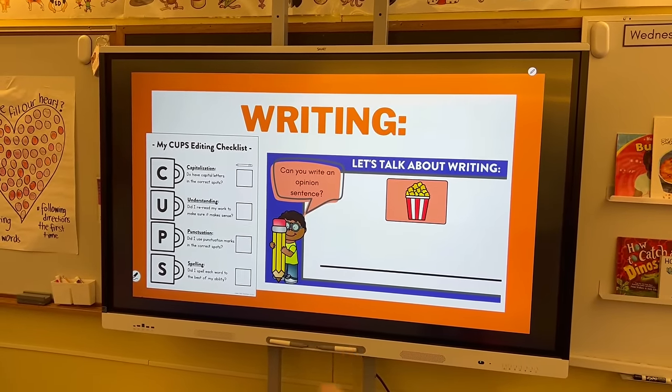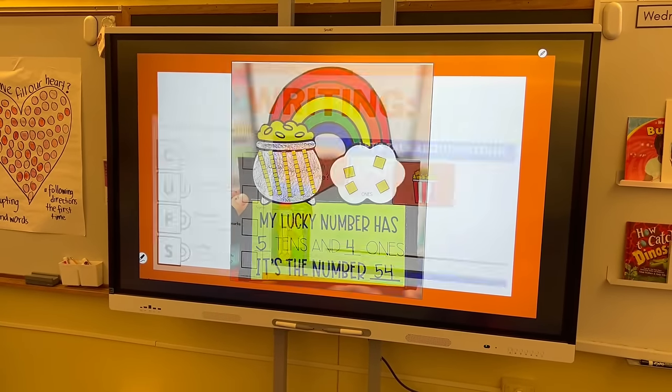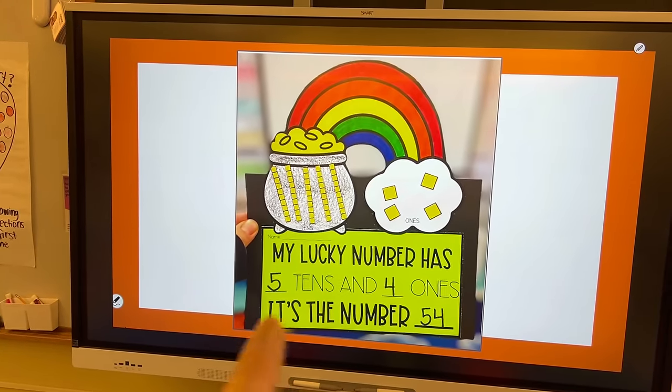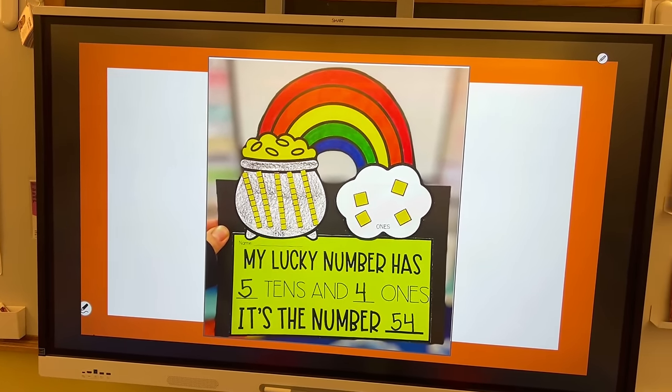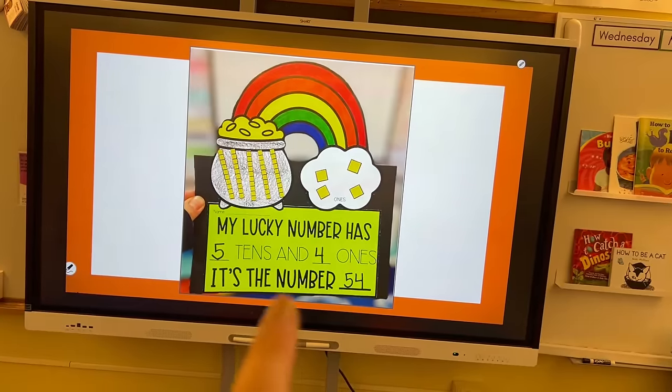So during writing time, we'll still do one of our warm-ups. We're still doing these opinion writing warm-ups. And then I actually am having my students make this. I believe it was a freebie from somewhere on TPT. I'll try to find it and link it down below. But our snowmen, now that it is March, it's time for them to go. So I'm gonna have my aide do this with the class.